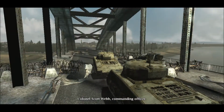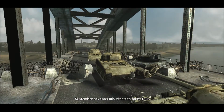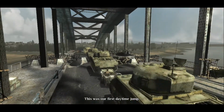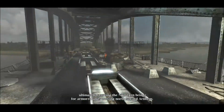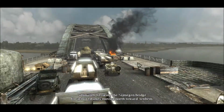General Scott Webb, commanding officer. This is the after-action report for Operation Market Garden, September 17th, 1944. This was our first daytime jump. As a result, we suffered high casualties. Through fierce fighting, our company accomplished all objectives, ultimately securing the Nijmegen Bridge for armored units moving north toward Arnhem.